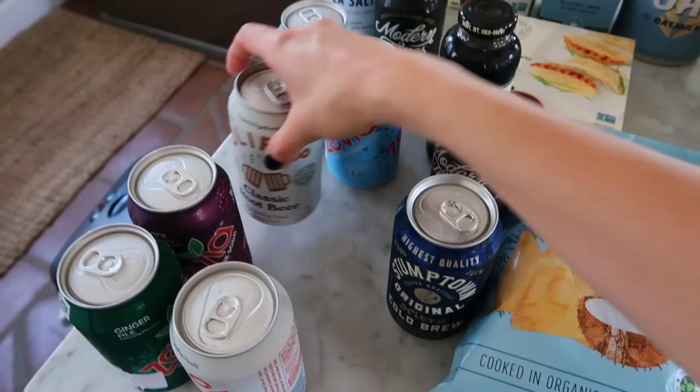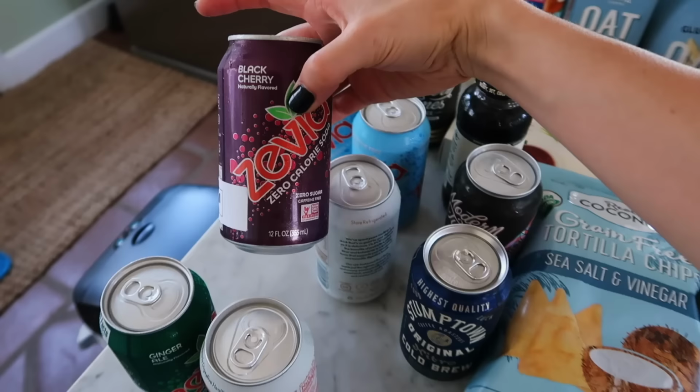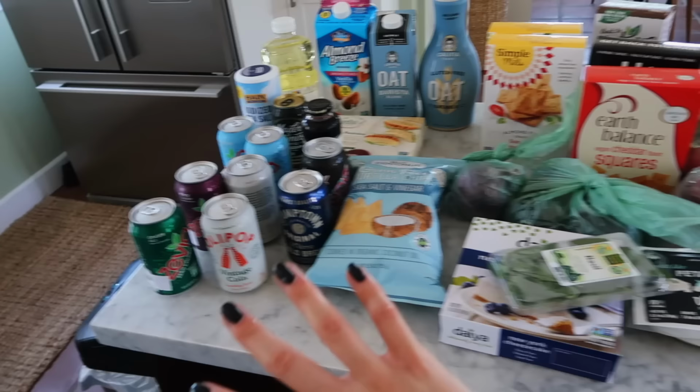This is a brand that I've been enjoying lately too. It's called Olipop Classic Root Beer. This is a sparkling tonic that also has prebiotics in it, botanicals and plant fiber. We got a black cherry Zevia, a ginger ale, and a vintage cola. I'm gonna quickly throw all of this into the freezer or fridge. That is gonna be it for today's vlog.